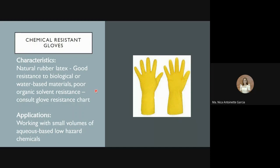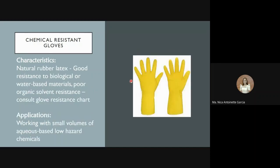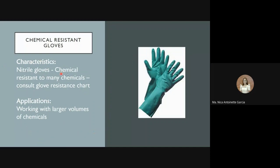So, for applications, we have working with small volumes of aqueous-based low-hazard chemicals. It has good resistance to biological or water-based materials; for organic solvent resistance, consult the glove resistance chart. Next, we have nitrile gloves, with chemical resistance to many chemicals; consult the glove resistance chart. For applications, working with larger volumes of chemicals. So, the first one is for low hazard chemicals or small volumes. For the nitrile gloves, we have larger volumes of chemicals.